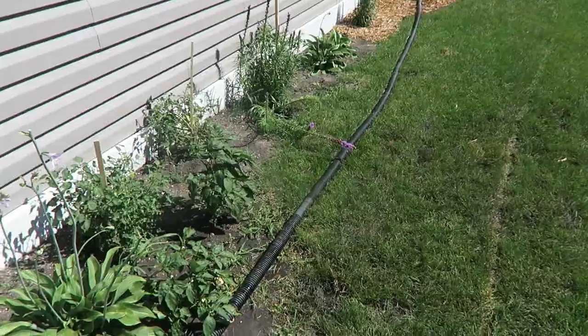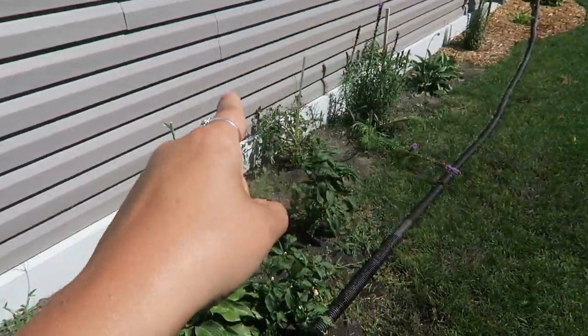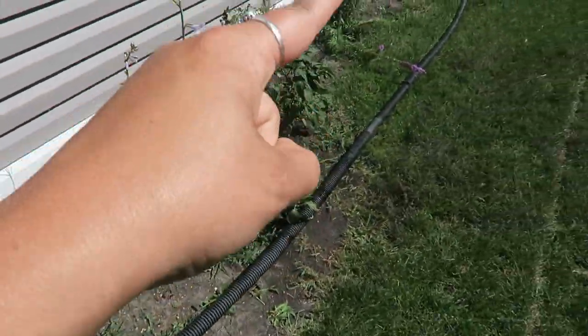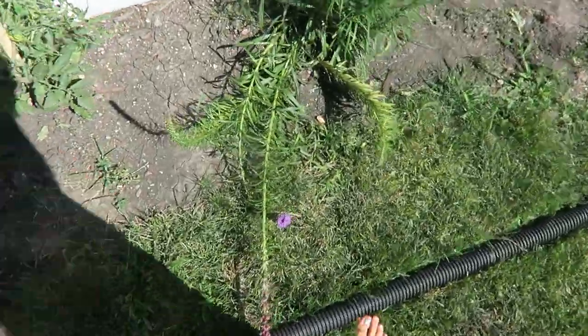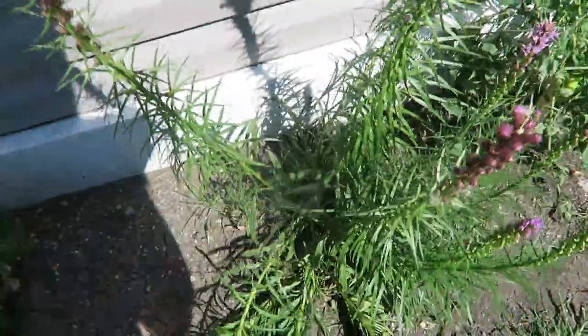Update on my garden. I ended up putting in 1, 2, 3, 4 tomato plants and a couple jalapeno plants, and I don't know what this plant is doing, but it keeps falling over because it's so heavy. It got so long, this is so weird.